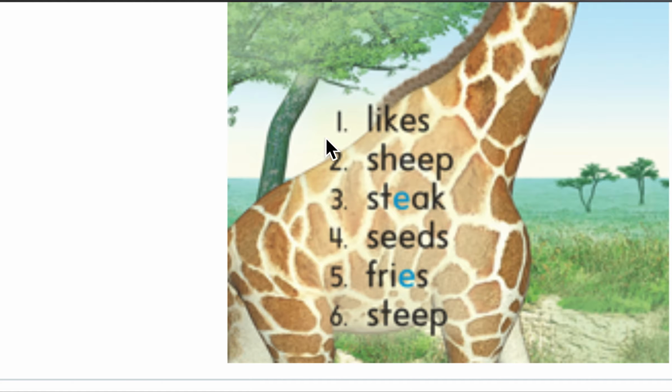Everyone touch word number one. We are going to say the sounds a sound at a time. Touch number one. Get ready. Again, like. One word. Likes. Word two. Sound at a time. Get ready. One more time. Sheep. One word. Sheep.